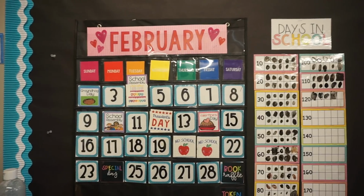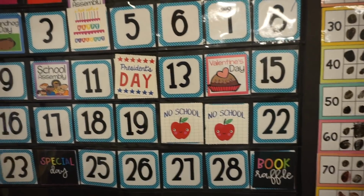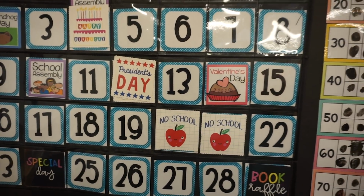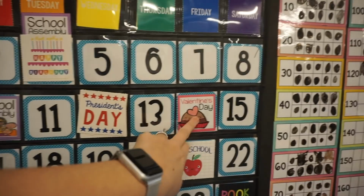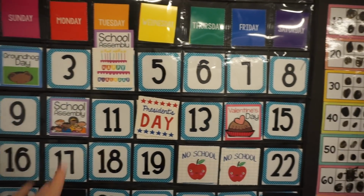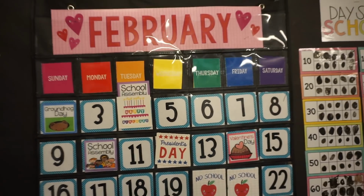I also finally changed my calendar. Ever since last week I had January, but now it finally says February, so let me show you. It's finally February. So these I made myself just to fit with what our needs are in our school, and then these I bought on TPT, and I can link those below. And then these I got at Target about 3 years ago in the teacher dollar spot.